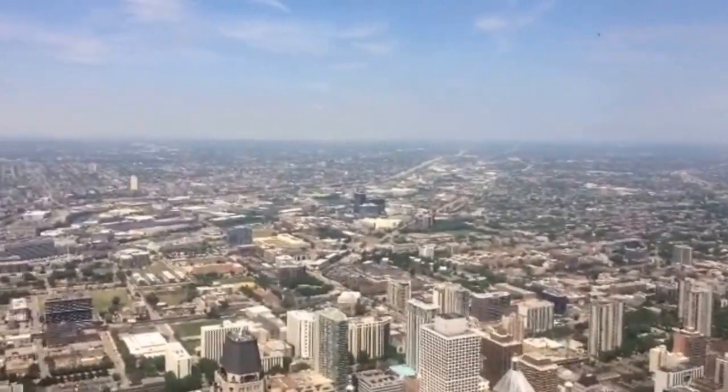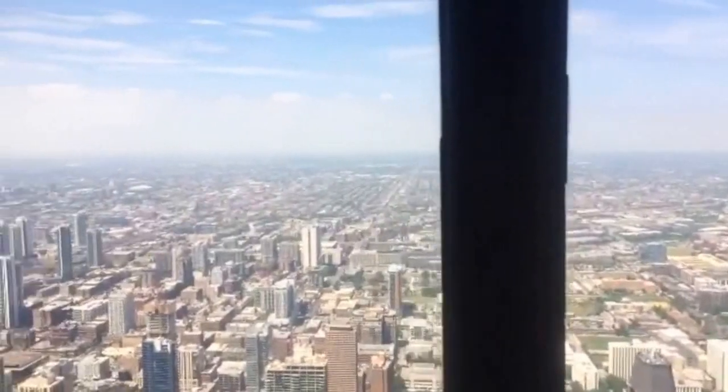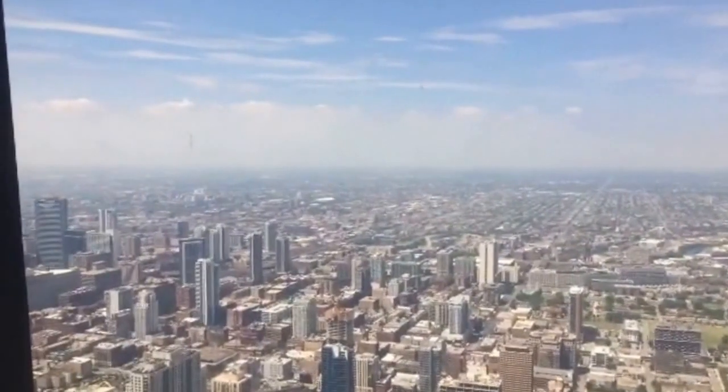View from atop the John Hancock Tower. The Signature Lounge.